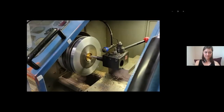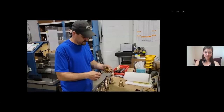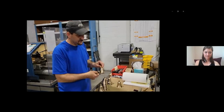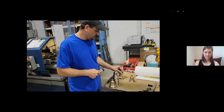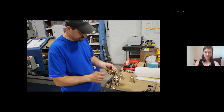And before I cut it, it sounds like this. This is probably a couple of notes higher. But to get down to that pitch, I have to take more material off of it. This is a bell that's done, and that's about six.